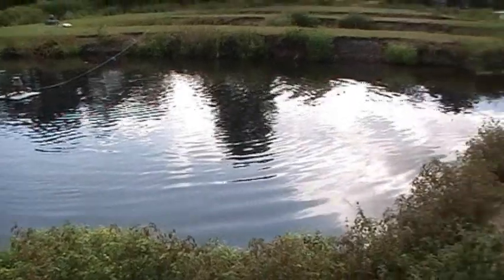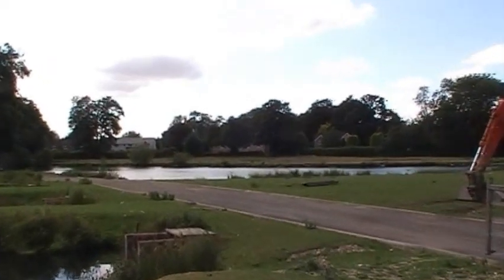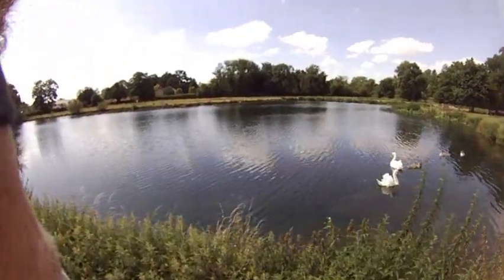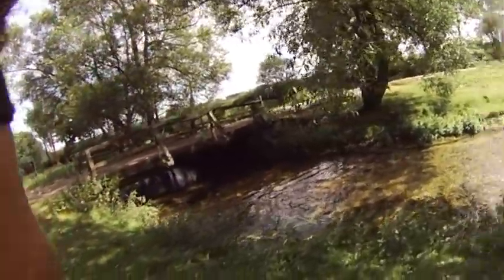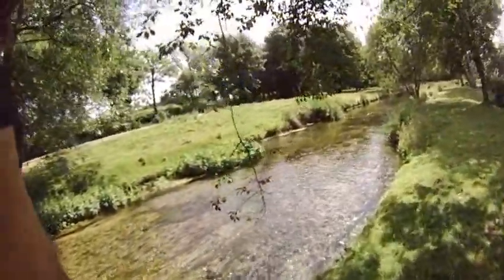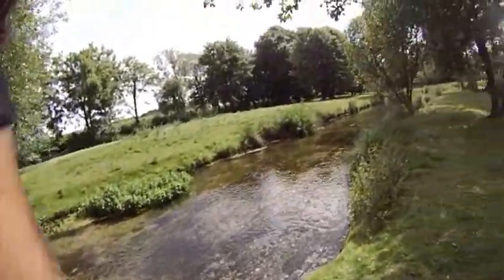And over here you've got the main lake, which we'll show you over here. You can see this is the lake. Look at this, crystal clear river here. Beautiful. Oh, yeah. There's your dry, there's your grayling, dry fly.